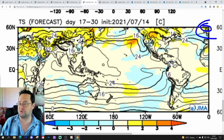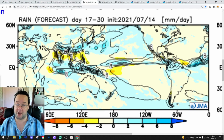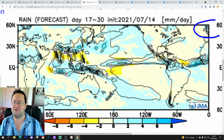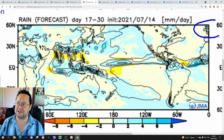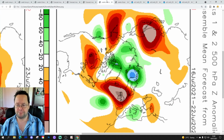And Scotland does look quite warm, actually, with that. It is more unsettled, though. The precipitation anomaly goes wetter than average in weeks 3 and 4. So I definitely think that's a cooler and more unsettled first half to August being predicted there by the JMA. Let's see what CFSv2 has to say about all this.